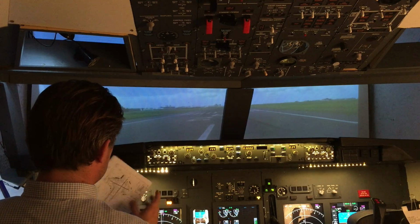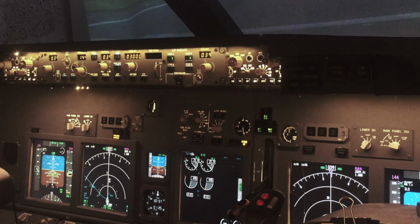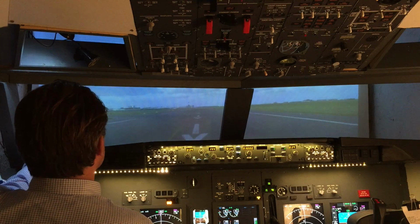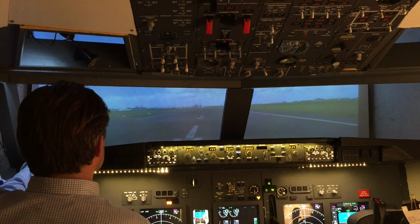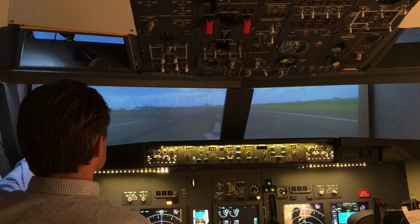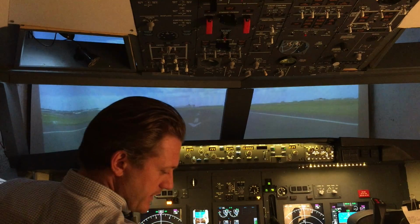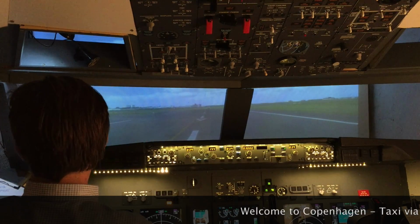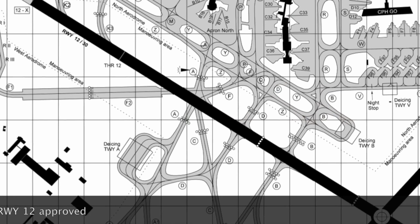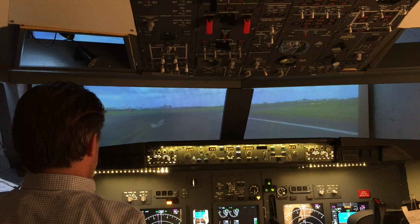That was the Scanty 1513, correct? I'll break the rate manually here. Yeah, sorry, Scanty 1513, that's Bravo Alpha 4. Scanty 1513, no problem. Cruising flight approved, QNH 1021. QNH 1021, pushback approved. Scanty 1513, thank you. Scanty 652, welcome to Copenhagen, taxi via Alpha to Bravo 7, crossing runway 12 is approved. Alpha, Bravo 7, crossing approved, Scandi 652.